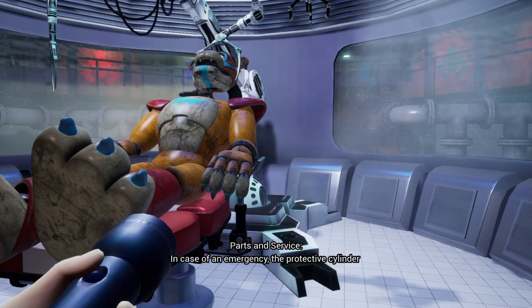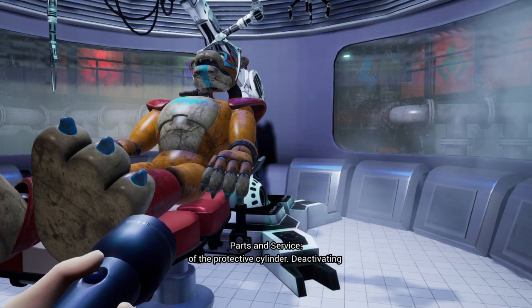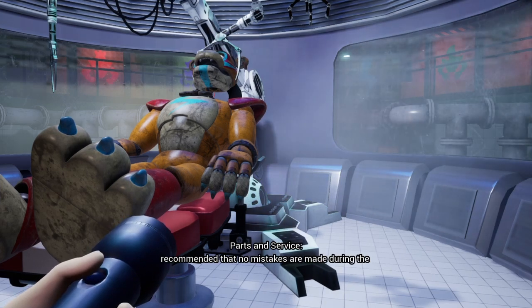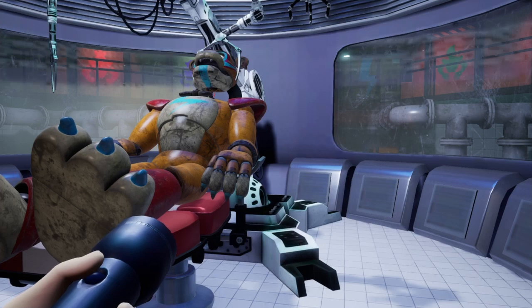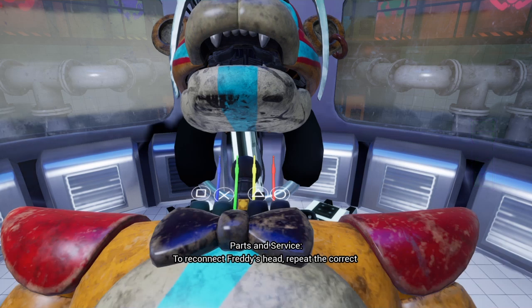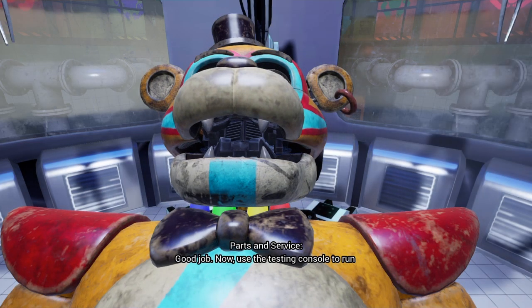In case of an emergency, the protective cylinder will protect important service personnel outside of the protective cylinder. Deactivating animatronic safety protocols now. It is recommended that no mistakes are made during the procedure. Okay. To reconnect Freddy's head, repeat the correct sequence by pressing the flashing connectors. Good job. Now use the testing console to run diagnostics and complete the procedure.